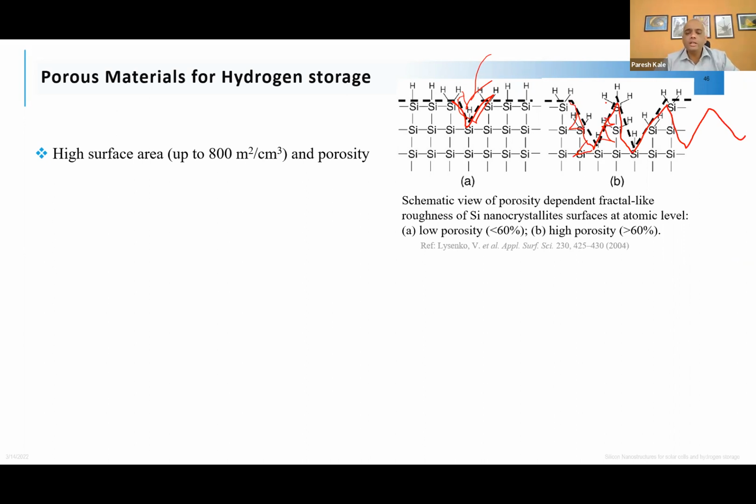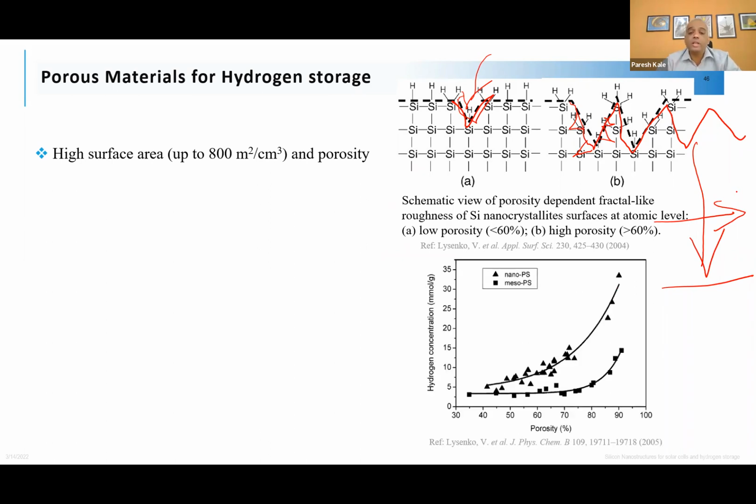So the etching can be controlled, and we can control the direction as well. It can be perpendicular as well as parallel. Perpendicular means like this to the substrate, and parallel means in the horizontal direction, which is parallel to the substrate. So this porosity can be controlled between 30 to 80 percent, and of course then we are controlling the surface area, and that will lead to the hydrogen concentration.